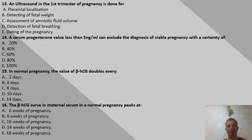Question number 15. In normal pregnancy, the value of beta HCG doubles every: 2 days, 4 days, 8 days, 10 days, 14 days. The answer is A. The value of beta HCG doubles every 48 hours or 2 days. So the answer is A.